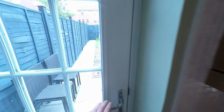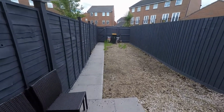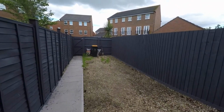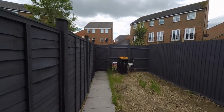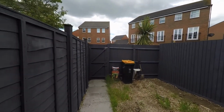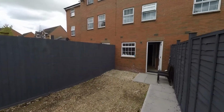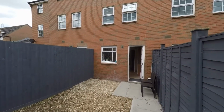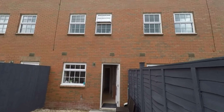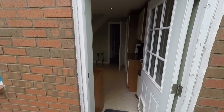To the rear, we have an enclosed garden surrounded by fence to all three sides, with further pedestrian access to the rear. This space would be ideal for patios or lawns or even a deck seating area. Okay, back into the property.